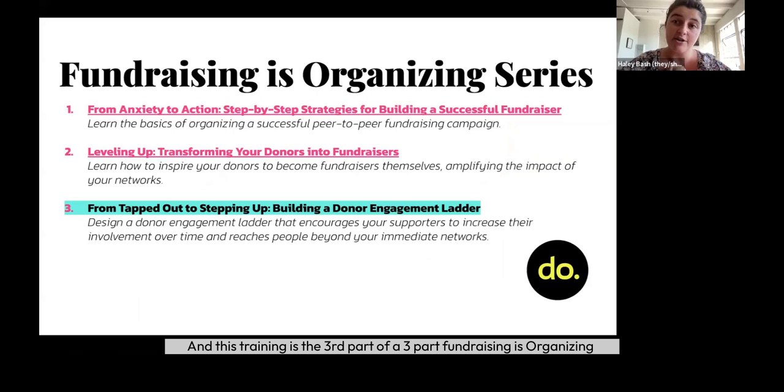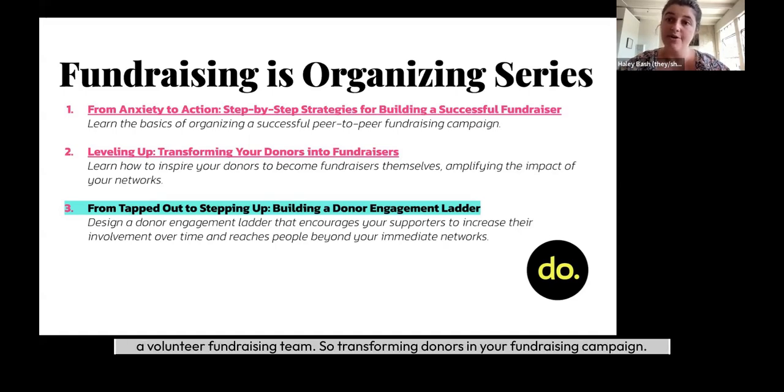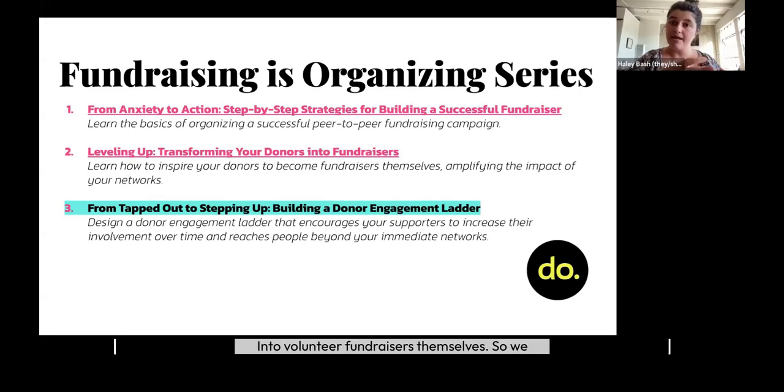This training is the third part of a three-part fundraising is organizing series. Ellie will be providing the link for both of the previous trainings after today's training. We started off talking about building a successful fundraising campaign: setting goals for yourself, developing a list of people you can ask, crafting an ask. Then in the second session, we talked about building a volunteer fundraising team, transforming donors in your fundraising campaign into volunteer fundraisers themselves. We talked about identifying, recruiting, and supporting members of your team.